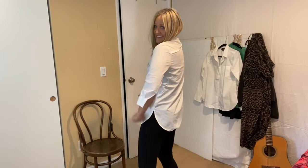So check out this cute piece. This is from HD, which is an Anthropologie brand. And it's a nice long length and longer in the back with this cute kind of stand-up collar in this double pleat. And it's kind of a dressy fabrication. I don't know what you'd call it. It's technically polyester and something, but kind of has a shimmer to it.